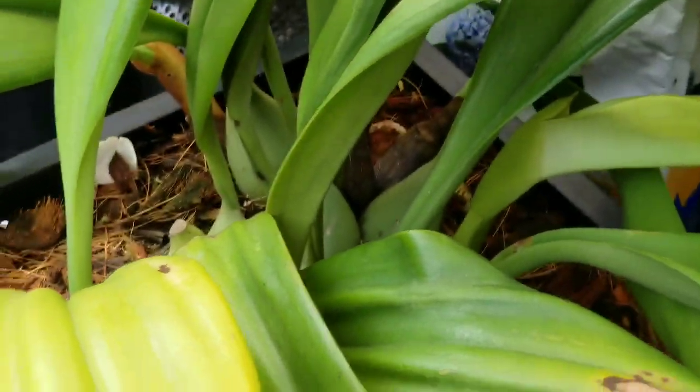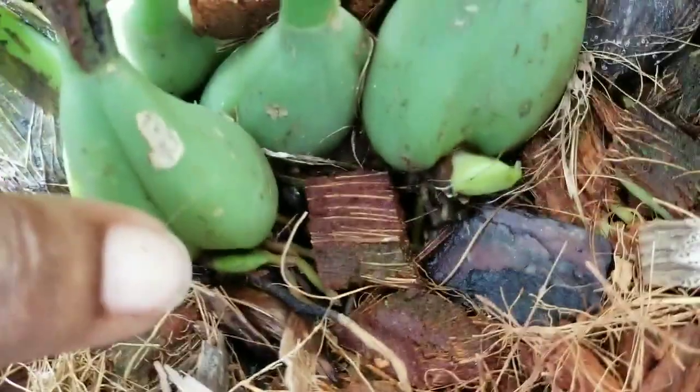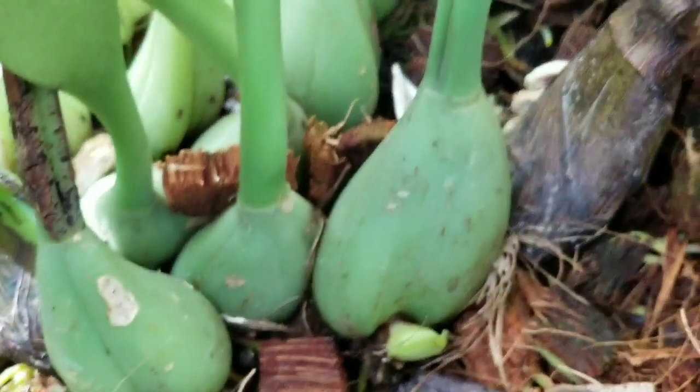But yeah, lift up these leaves and behold. Look at that. Do you see that? Do you see that right there? Do you see that right there? That's two. And where's that third spike? Turn it around.